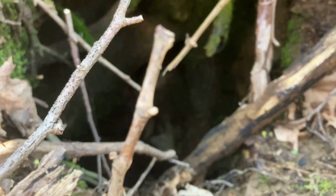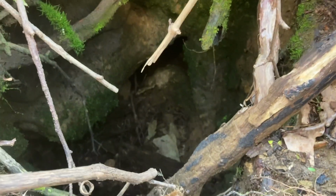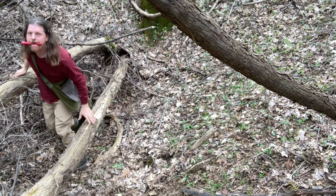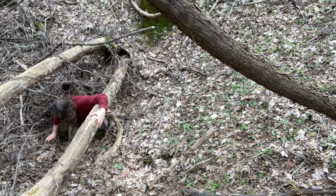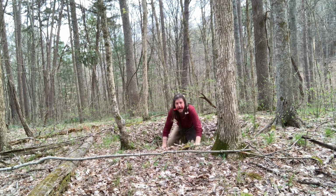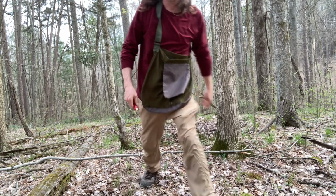Oh my gosh, that's a cave. That's a straight up cave. I can see a hole in the bottom that I could crawl through. Okay, I'm going in. Well, it's pretty crazy in there. It's always bigger on the inside than it looks from the outside. All right, let's keep looking for morel mushrooms. Come on.